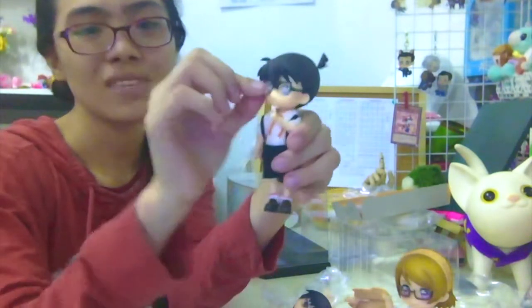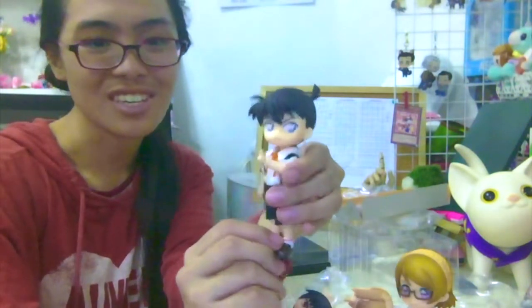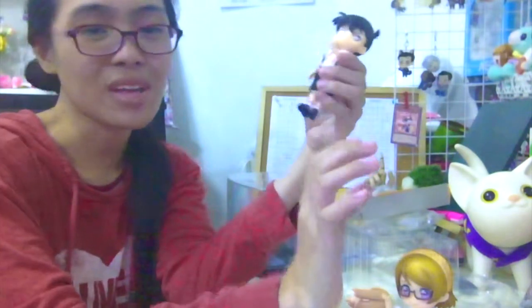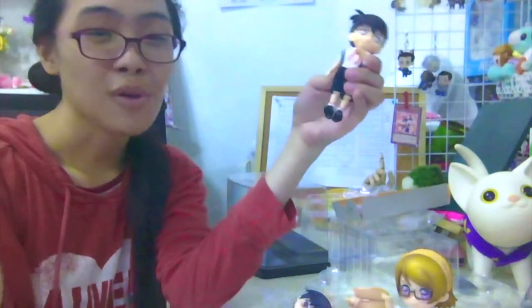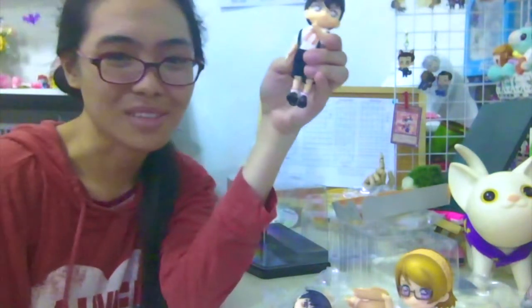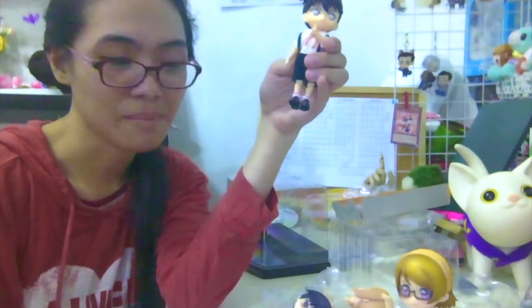Oh, and if you remove his glasses, ta-da! It's not Conan anymore. It's Shinichi Kudo. But then it has little gaps for the glasses, which is kind of sad, but it's okay. It's Shinichi Kudo. See, if it's in the Nendoroid body of Conan and you put him beside Hattori or Amuro or the other guy, sorry, they don't really appear that much in the series. Akai.